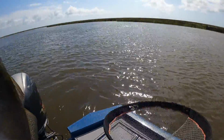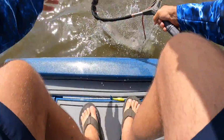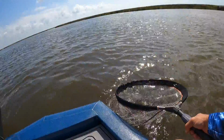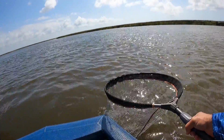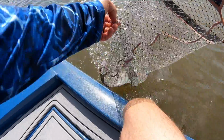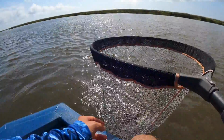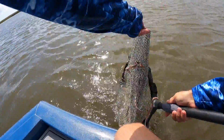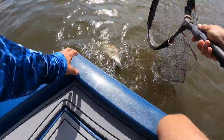All right, I like to put these fish in a net. Let them get a little water before I tag them. I tell you what, as much as I want to tag this fish, I really don't want to kill him. So he's too big a fish. I'm gonna let him go. That's about a 3-pounder. It's a beautiful, beautiful fish. I'm gonna let him go. Come on, dude, go, there you go.